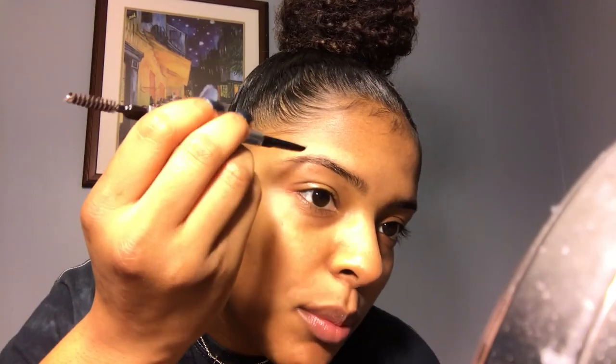I like to start off. Hold on, let me move my mirror so that you guys can see what exactly I'm doing. I like to start by drawing a line at the top that follows, and then the bottom too. A really, really light line. This pencil comes off really easily, if that makes sense. Then I like to follow the whole bottom.